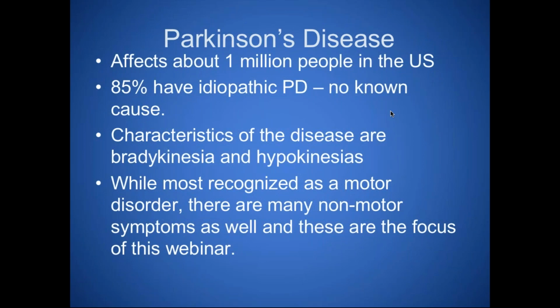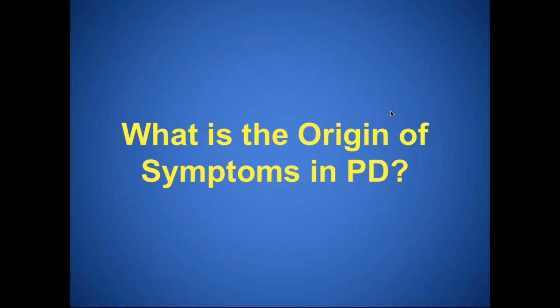The interesting thing about this is that by diagnosis, patients have lost 50% to 60% of those cells, those dopamine cells that provide essential function. In addition, they've lost 70 to 80% of the dopaminergic terminals that connect those cells to other parts of the brain and the body. And these losses occur 5 to 6 years before diagnosis is made.